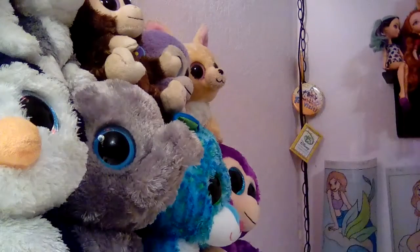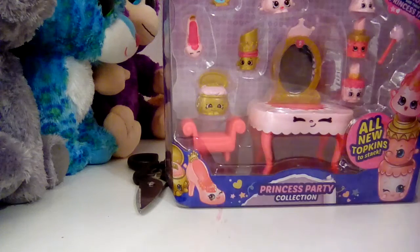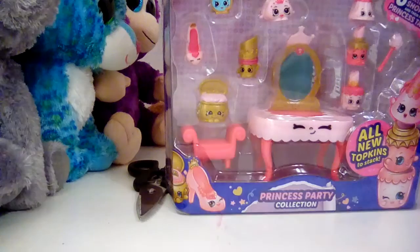I think I'm gonna switch sides. I'm gonna switch sides so it's easier to see. This is really dark on the other side. Okay. I'm gonna just get this chair this way.